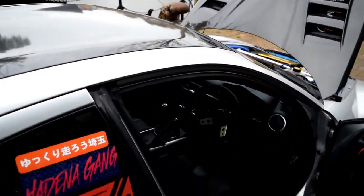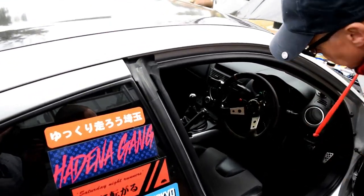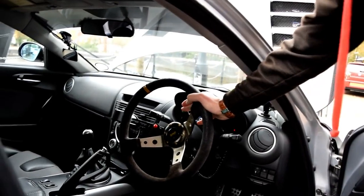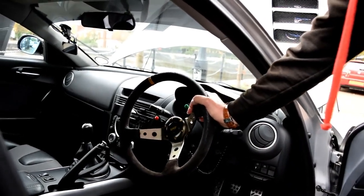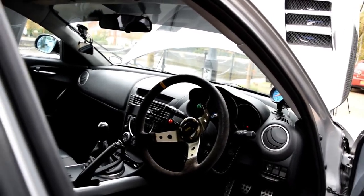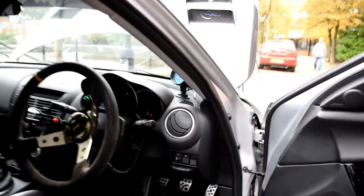We have an OMP steering wheel. And these are for the nitrous kit. So one's a purge button and one's the fire button. I love that, fire in big capitals. We have the nitrous gauge here for when it's up to pressure.